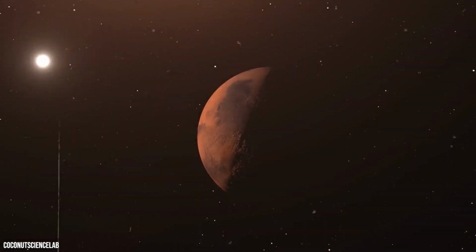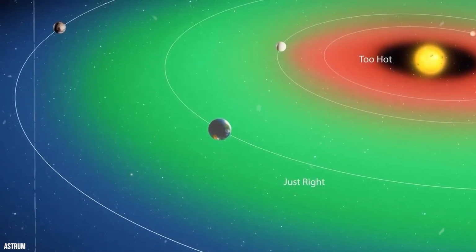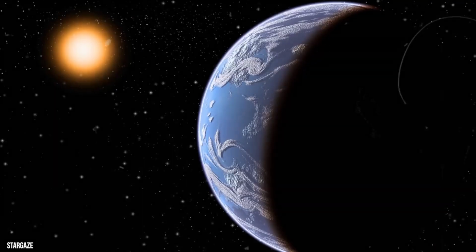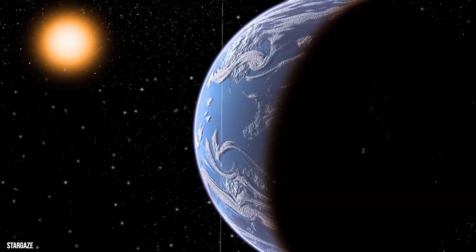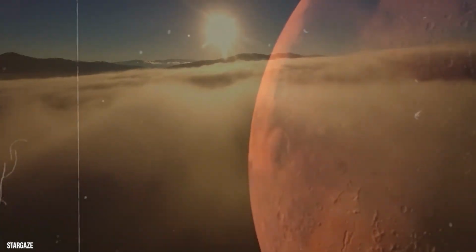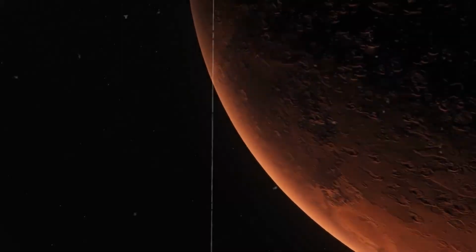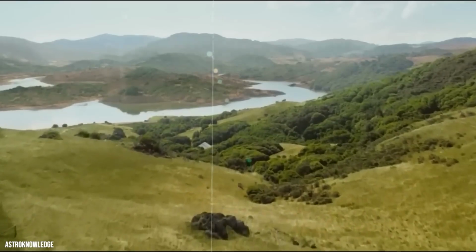If the probes confirm that Proxima B does have an atmosphere, that could be a huge step toward understanding whether the planet is truly capable of supporting life. But even before that, just getting to Proxima B would be an incredible achievement. If Breakthrough Starshot and similar projects succeed, it could change everything we know about space exploration. Instead of waiting thousands of years to get there, we could be looking at exploring new worlds within our lifetime.